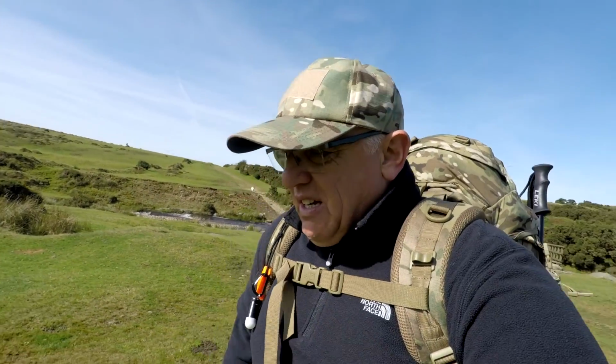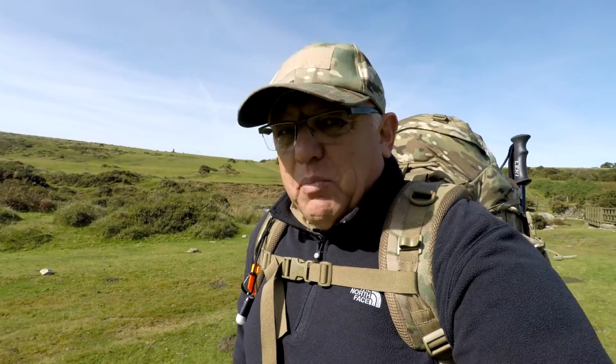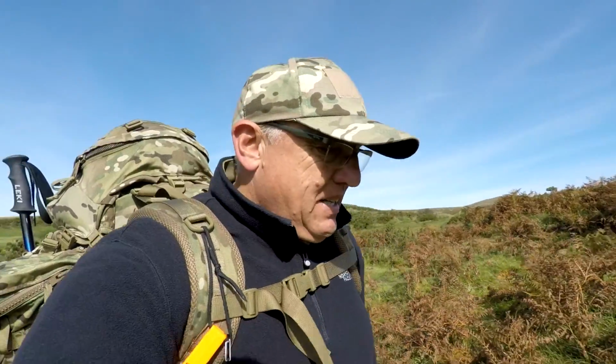But we'll see how we go. Tomorrow morning is forecast some rain about 9 o'clock, so that's going to be easing off about midday. So if we pack everything up, have breakfast, pack everything up, bar the tent, we might have a lie-in till 12 o'clock and then start back.